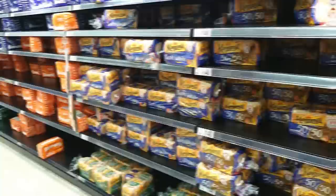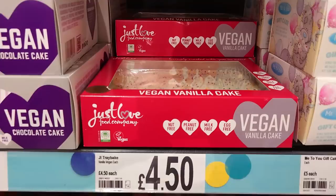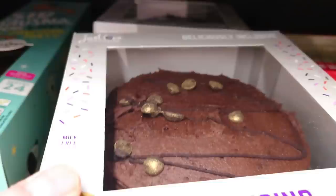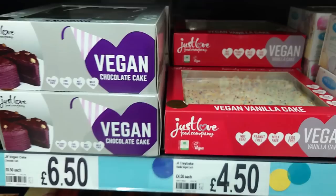Two cracking little cakes here. We've got a vegan vanilla cake from the Just Love Company for £4.50. Lovely. And we've got a vegan chocolate cake, again from Just Love, for £6.50. Looks like that. We've had the chocolate one, lovely. I'm sure this is lovely as well. It's just nice to know that they're there.